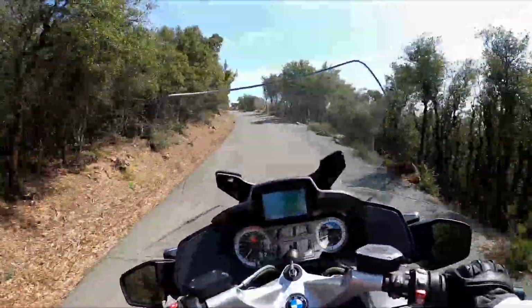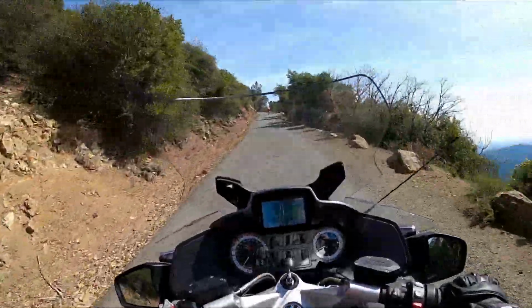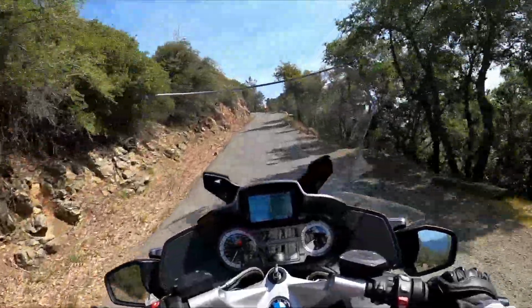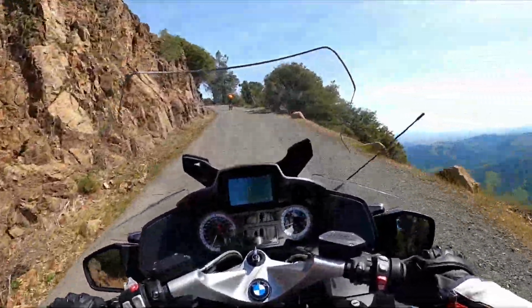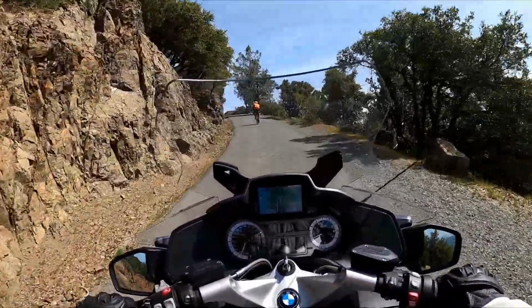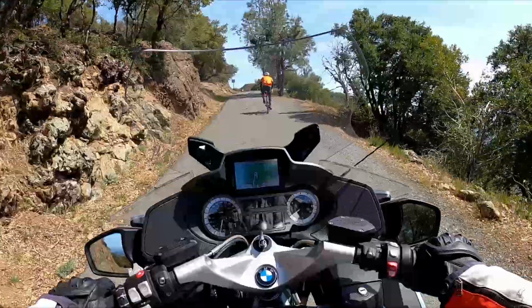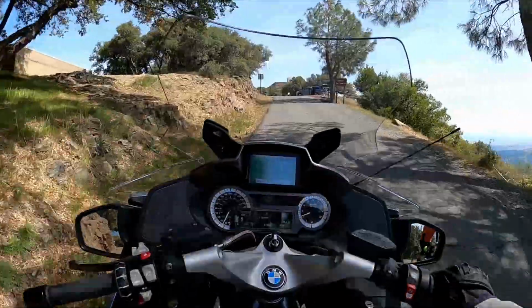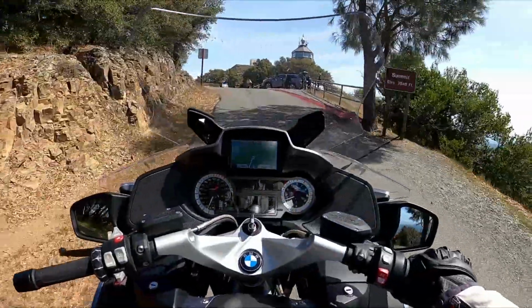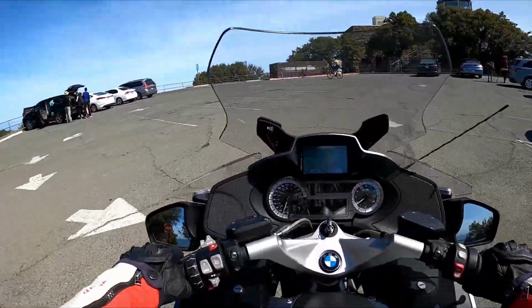Yeah, this is it, guys. Coming to the top. These guys are doing a sprint to the top here. Give him some room. Elevation 3,840 some odd feet. Pretty awesome.